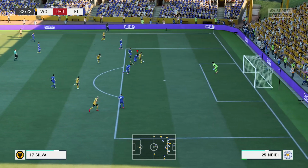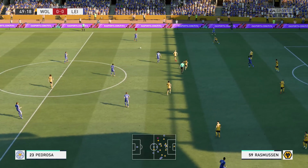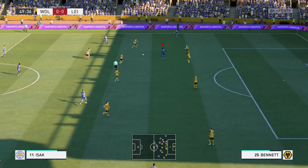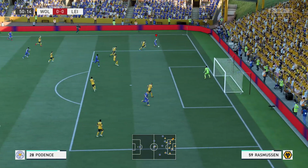He threads between the defense, then has a shot, and it's a good save by Strakosha. The Fox is playing a weaker side as we did just play Inter Milan, and we do have some pretty vital matches in the Premier League. And now it's Daniel Podence, the Sus King, against his former club.